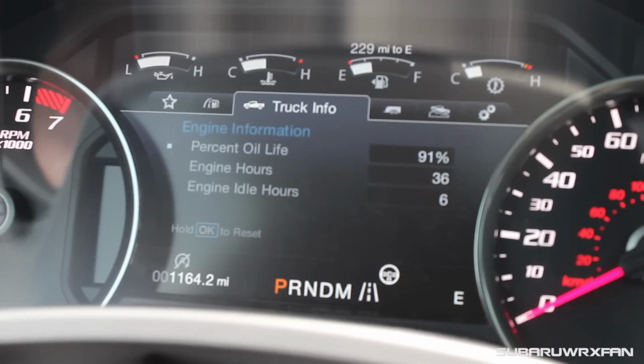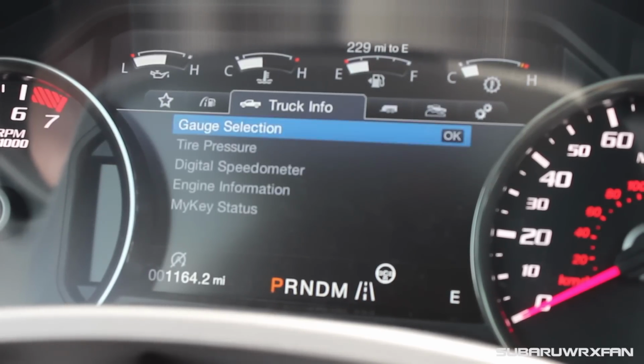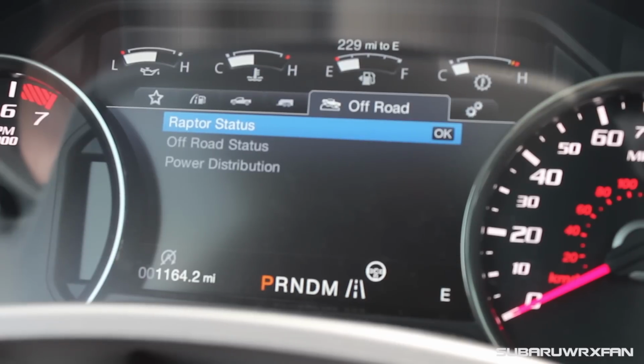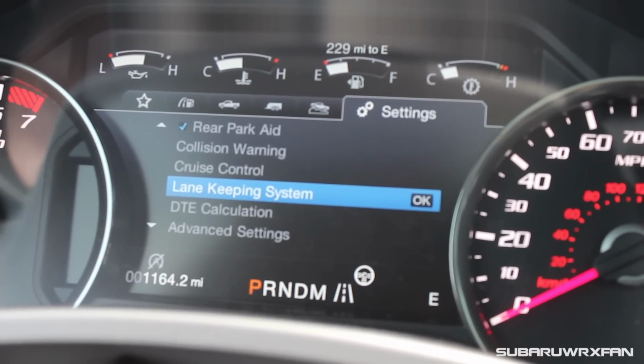You have your basic trip stuff. You have a favorites menu. You can set up some of your favorites. But it also has a digital speedometer. You can have your towing, all that kind of stuff set up. You have an off-road section here to help with all that kind of stuff, and then your basic settings and things like that.